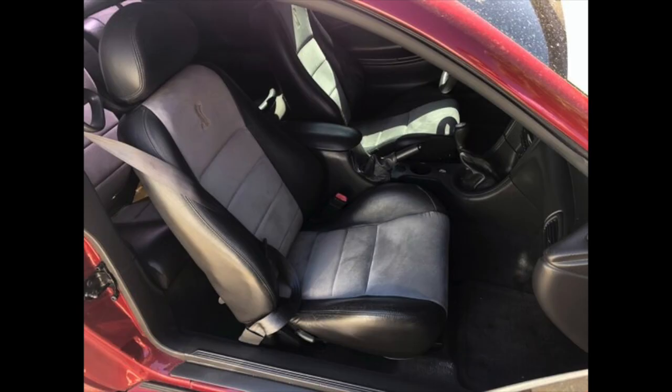He really wanted the Terminator seats back in the car, so he put the '01 Cobra seats for sale. He was able to sell those '01 Cobra seats, and he got a nice set of Terminator seats for the car. These are the graphite insert ones, and they're very nice, and he had them shipped across the country. He paid a lot of money for them, and that really made the car nice again.